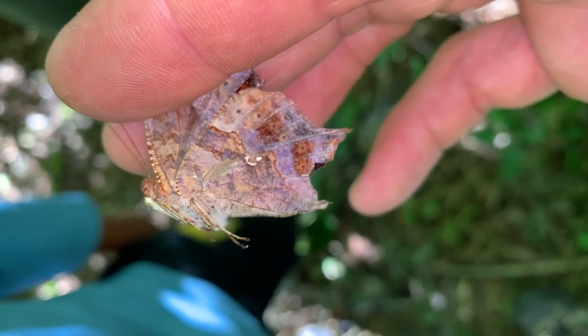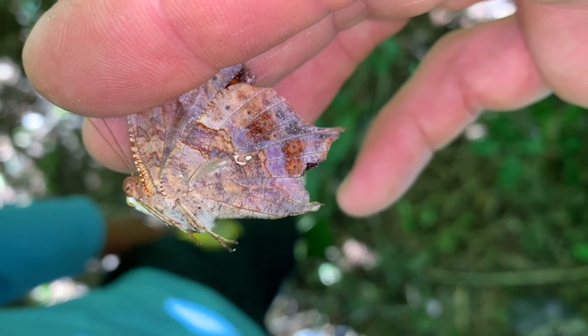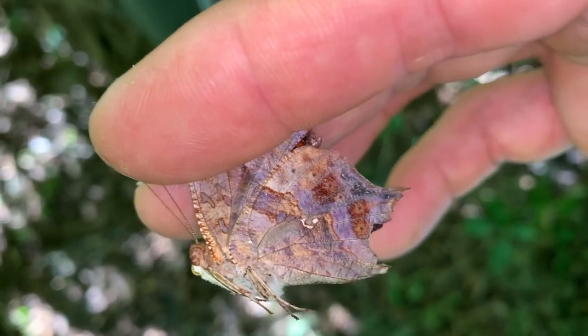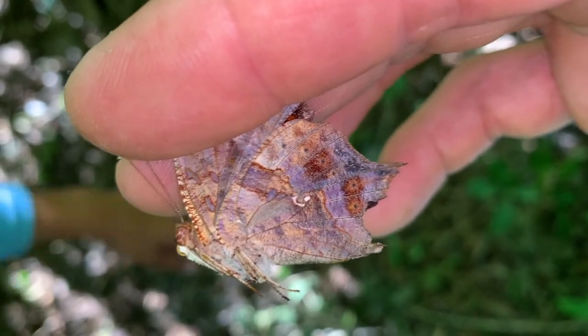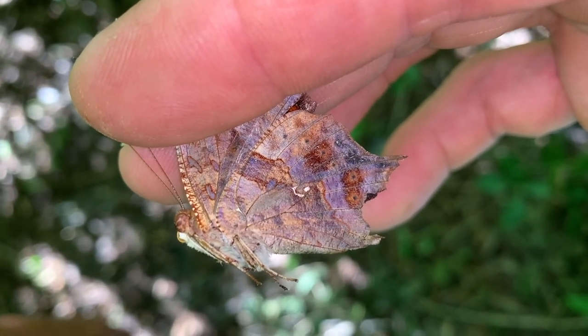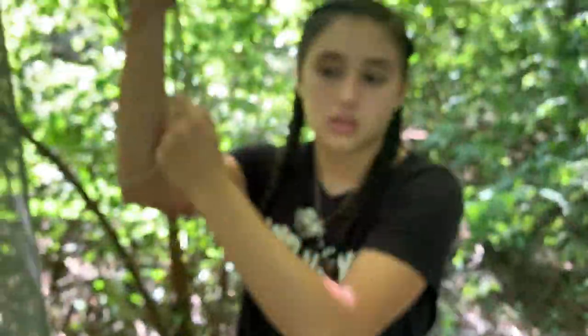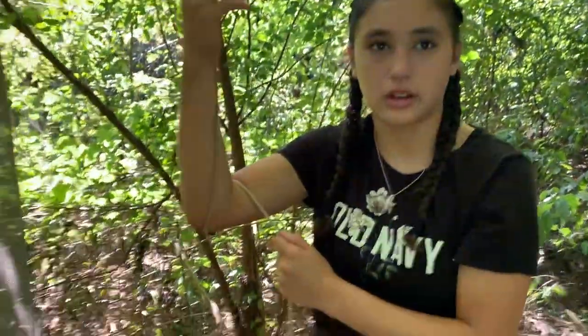There's a relative of this butterfly called the comma. Yeah, and the comma has that first one that's over to the left without the little dot. So because this one has a dot, they call it a question mark. So the next one is going to be a colon. Whoa. Colon? Like a semicolon?